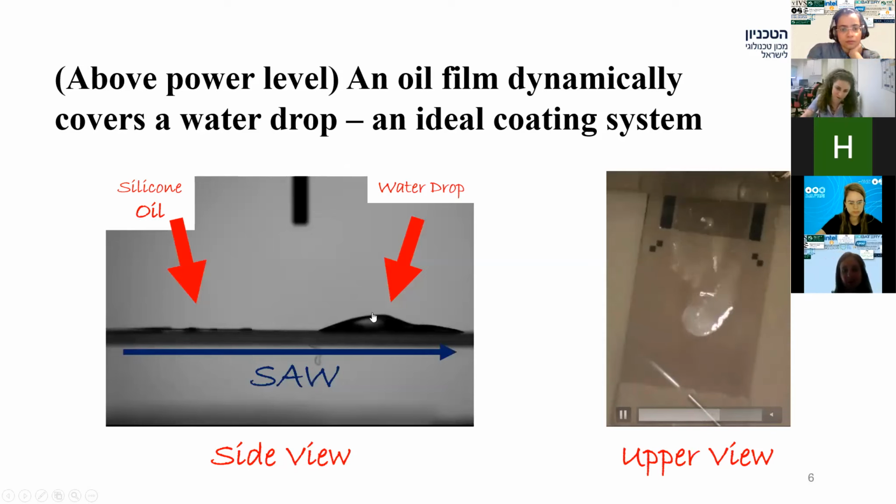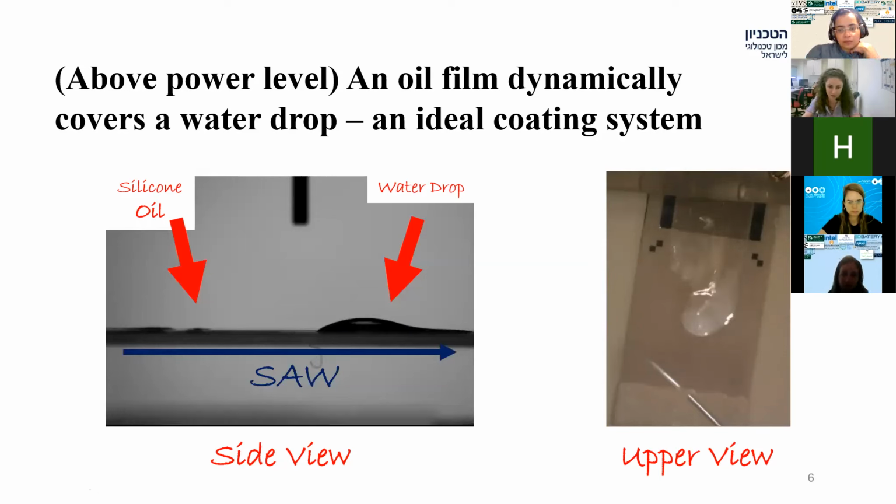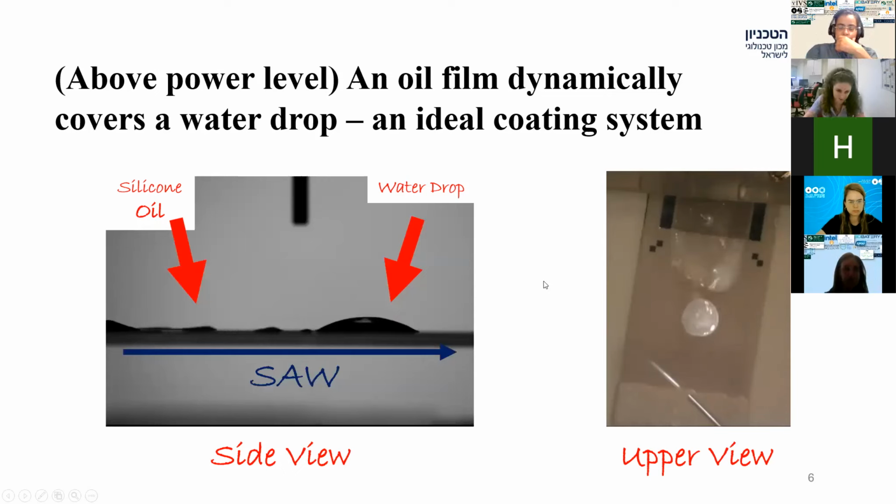Why is it important to fully cover, and why do we use a water drop? Because a water drop is spherical and well defined. And it's only the beginning. Now we understand the physical phenomenon of coating, which is induced by surface acoustic waves. From that, we can make every application of coating that is needed. It's important to notice that at these scales, it works in a low gravity environment, and that is why I talked about spacecrafts and all the space issues.